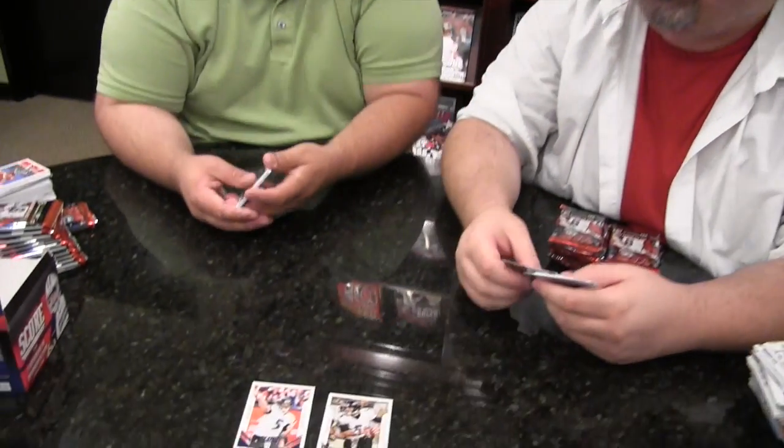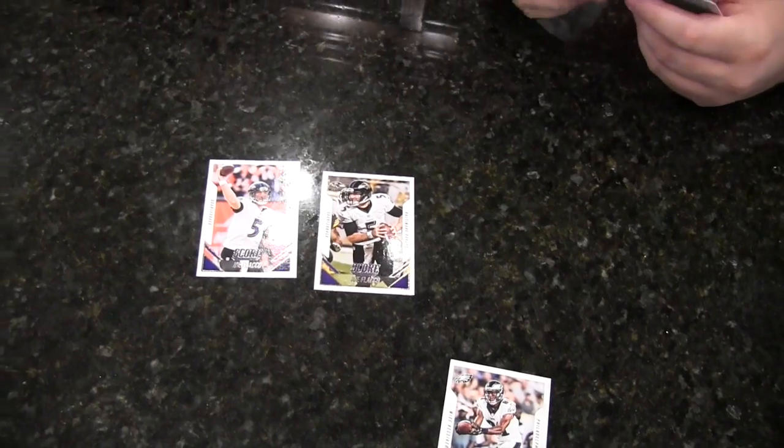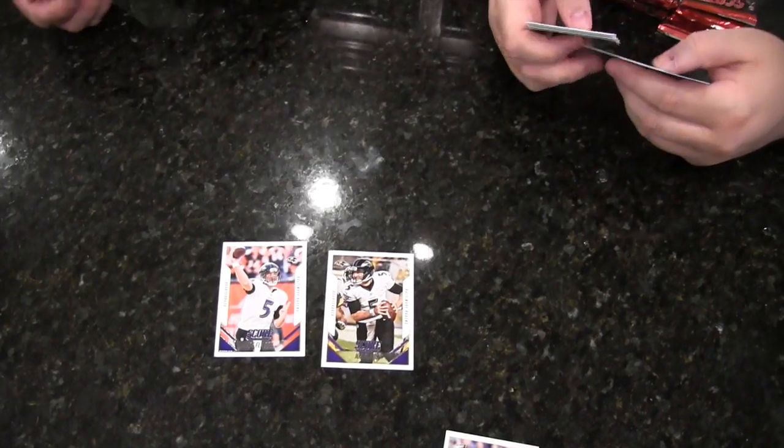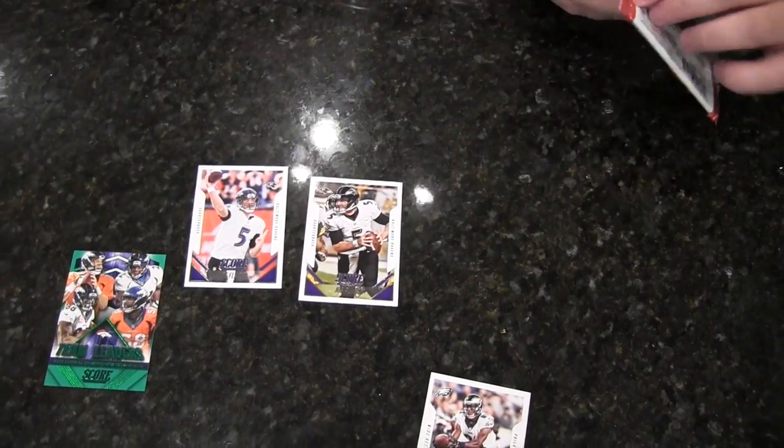Oh, look at that. Photo variation. That explains it. This is the variation, I think. One of them is, one of them isn't. So when you have a card flipped over, there are variations. Yep. Here's a green team leader of the Broncos.